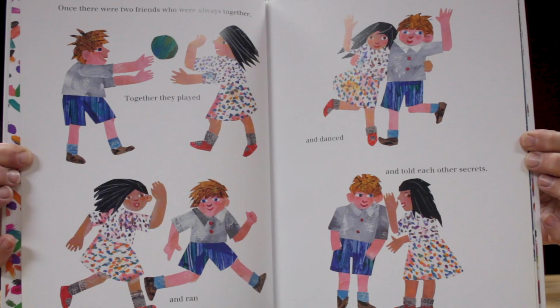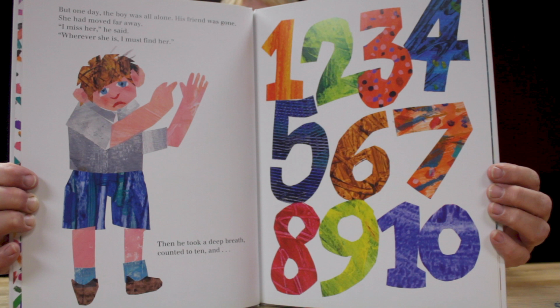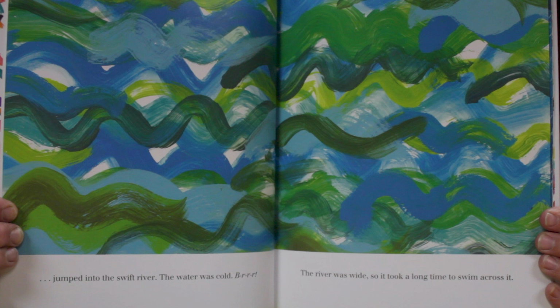Once there were two friends who were always together. Together they played and ran and danced and told each other secrets. But one day the boy was all alone. His friend was gone. She had moved far away. "I miss her," he said. "Wherever she is, I must find her." And then he took a deep breath, counted to 10, and jumped into a swift river.